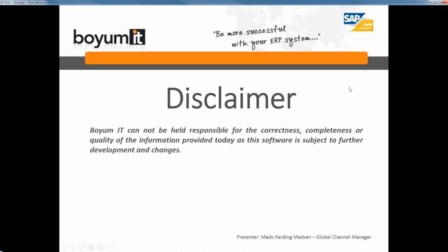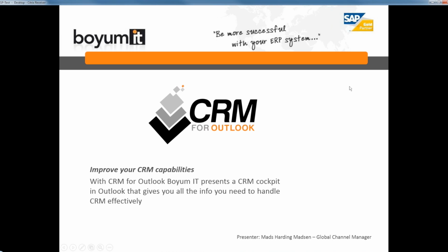So now that that's out of the way, we created a way to improve your CRM capabilities in your SAP using Outlook. We thought Outlook is the biggest software used around the world to handle emailing and all incoming and outgoing emails. Since we are a B1 reseller, we thought it would make a lot of sense to make a connection here. And some would argue that the CRM capabilities available in SAP standard are a little bit lacking, so we thought there might be an opportunity here.